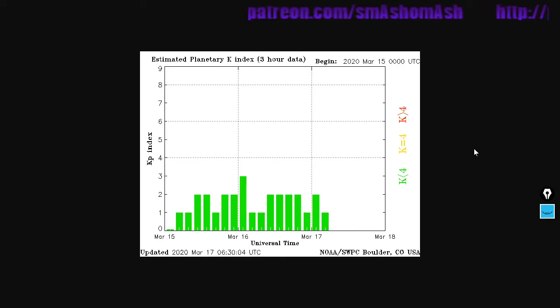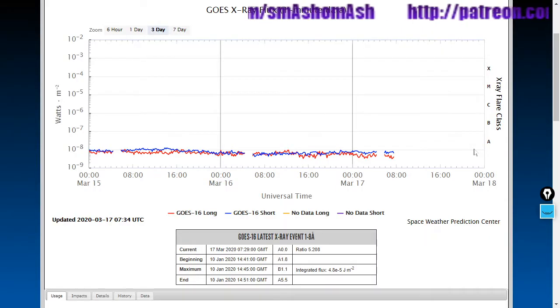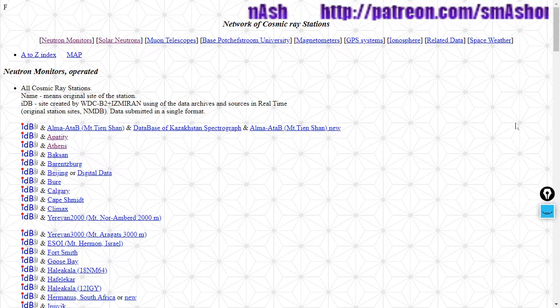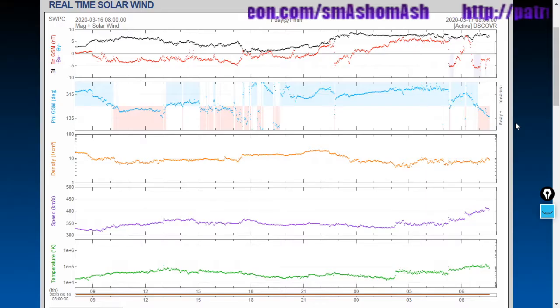KP index is at 1. 10.7 centimeter radio flux is at 70 solar flux units. X-ray flux is totally flatlined. No surprise there. Again, keep an eye on those active regions. We're going to skip cosmic rays today. I believe we covered that yesterday. If you want to see it, watch yesterday's space weather video.